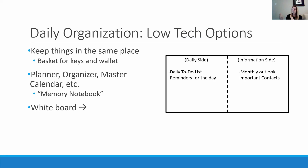And then on the other side of that section, whether it's, again, a whiteboard or some sort of chart, is more of the bigger picture. So thinking about what's coming up in the next couple of weeks. Are there birthdays I need to remember? Are there bill payments, things like that that might be coming up in a week or two that I need to have on my radar, but aren't immediately important. So that's one example.